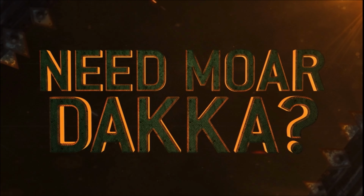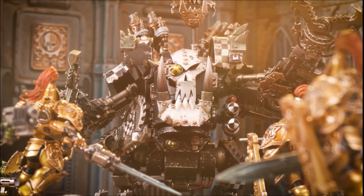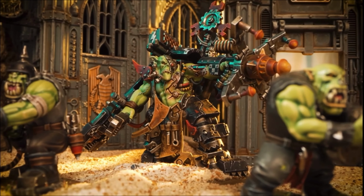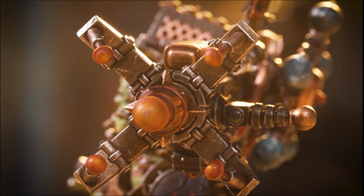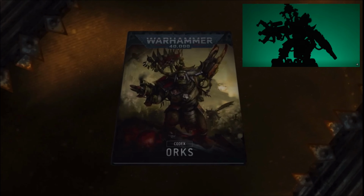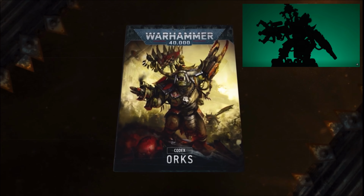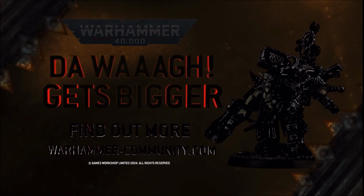Now the first one was actually for the Orks. Now if you remember the Codex roadmap that we saw a while ago, the next two factions that are coming are the Orks and the Adeptus Custodes. So starting off with the Orks, not only are we getting a brand new Codex, we're getting a brand new character model as well. Now this one was previewed just before Christmas when they did those silhouette reveals for 2024, and it's a brand new big mech. So first off, let's look at the big mech.